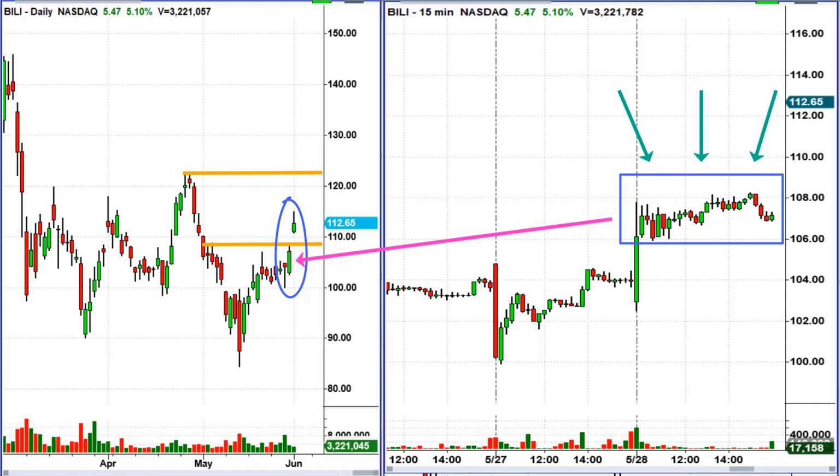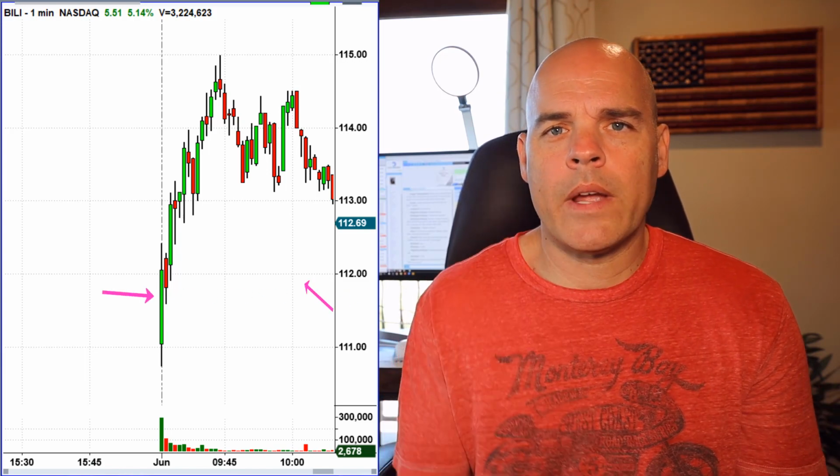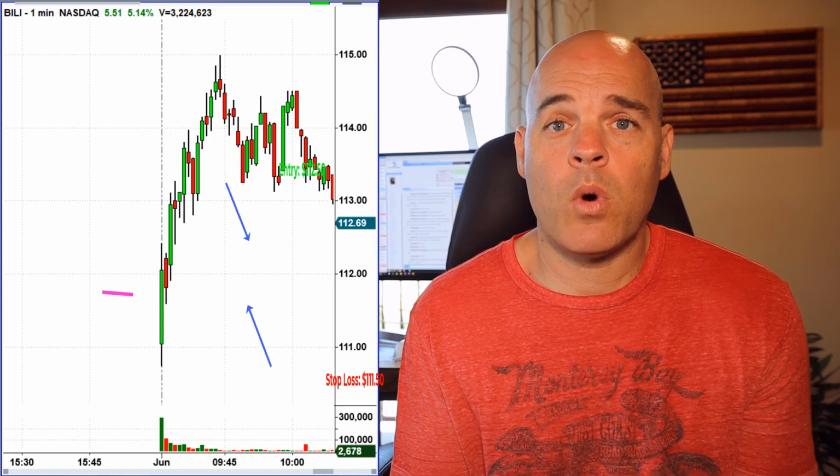So early on, and I try not to be super aggressive in this particular market, but this was a beautiful 1 minute 3-bar play. The first bar was a wide range igniting bar, followed by a narrow range resting bar, and then rip. So we got into Bilibili at $112.50 with a stop loss at $111.50.